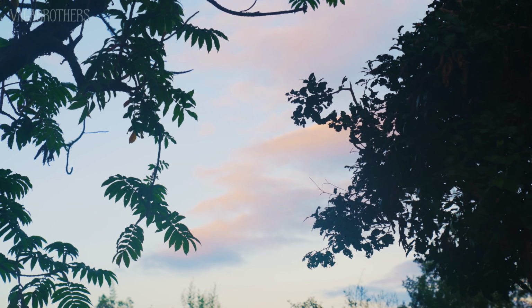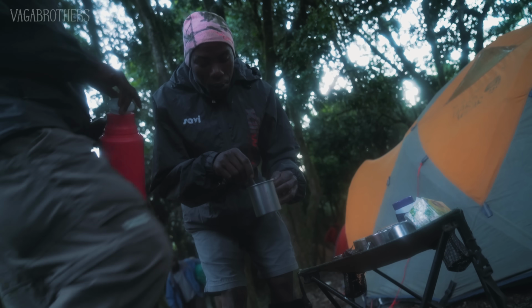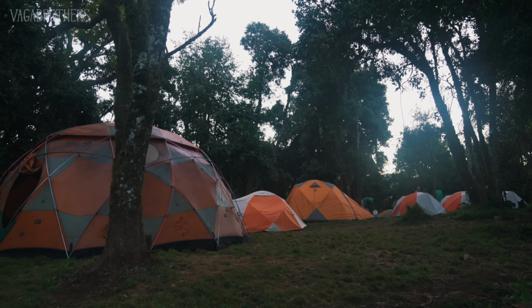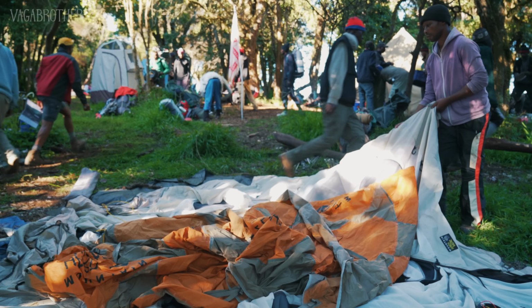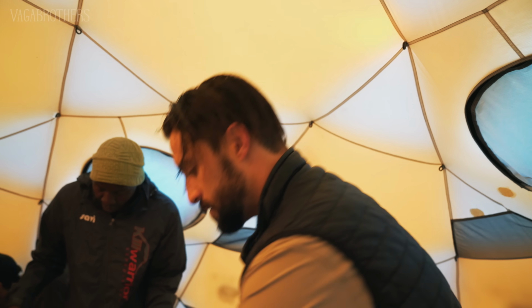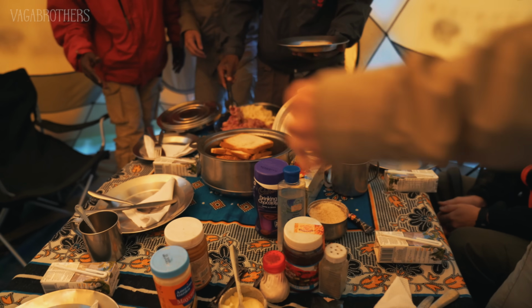Good morning, everyone. It's day 2. We've just finished our first night up here on the slopes of Kilimanjaro and actually slept surprisingly well. Only got up once around 2 in the morning. Heard some very interesting sounds in the forest at night. We're packing up our stuff, stuffing away the sleeping bags, and we're gonna pack up our day packs again. We'll have some breakfast, and then we're gonna get on the trail.